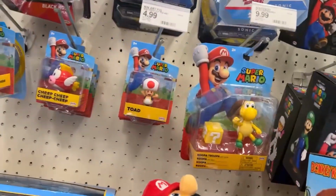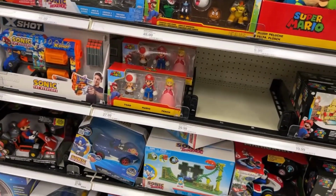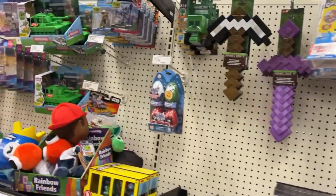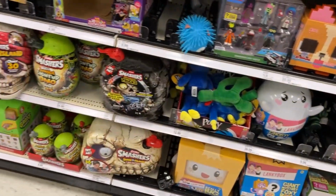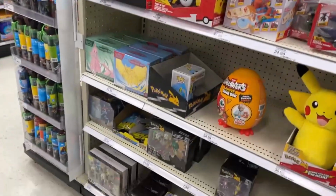DK just got a Koopa Trooper there. Has the Mario plushies: Mario, Luigi, and Toad. Or not Luigi: Mario, Toad, and Peach. That was embarrassing. $27.99. Racerverse. Oh, that's Leia. I have to check the end caps. I gotta make sure they don't have the Batman. I don't think that'd be hard to find once it does start hitting, but still, I like to have it.